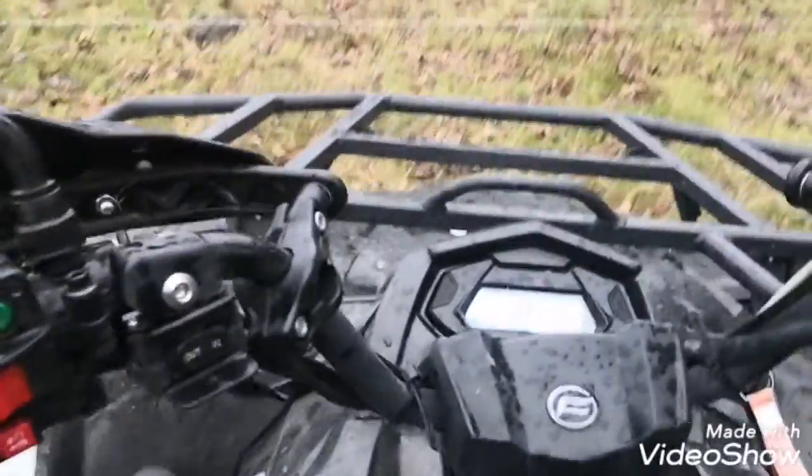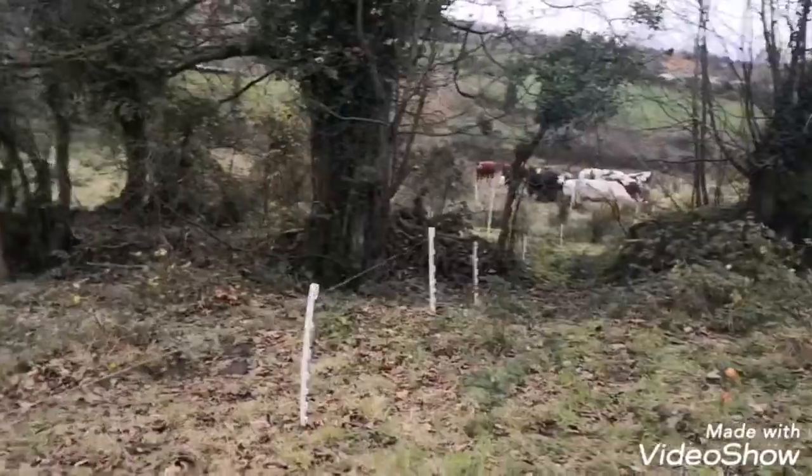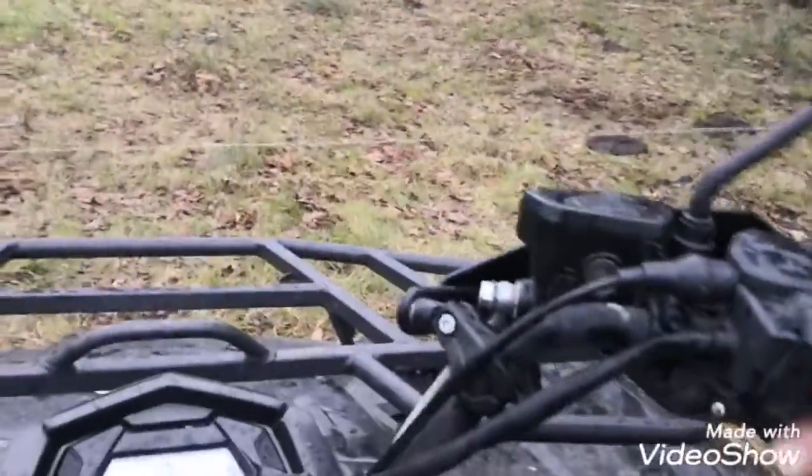This fence here now, yeah, let me just hit the brakes. Handbrake on. Loosen that there. Right, okay. Cattle are in there now. Can I do this with one hand? I'll roll on that. Let me throw this out.